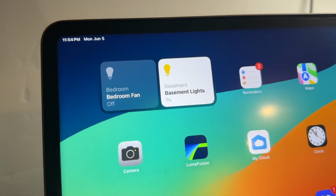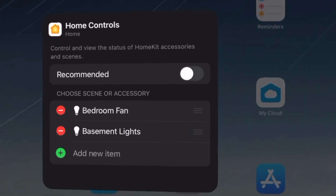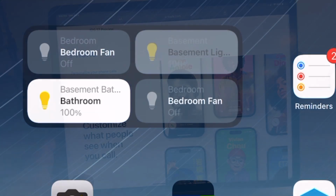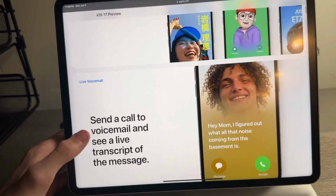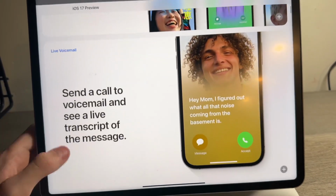The cool thing is I can customize this. So if I just want these two lights on my widget, I can have that. Or if I want to, I can add up to like 4. So on Apple's website here, there is a lot more contact customization. Unfortunately, this is pretty glitchy right now and doesn't work exactly as expected yet, but I'm sure that this will get better over time.